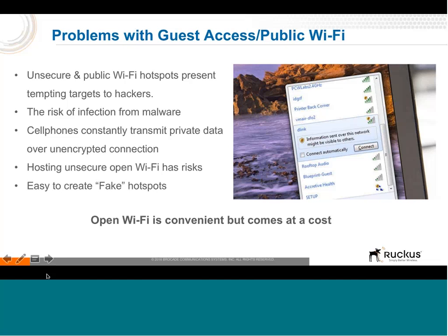Now, there are other problems with unsecure, public Wi-Fi or guest access Wi-Fi's. The unsecure and public Wi-Fi hotspots are everywhere, and they're often a very tempting target for hackers. Be it guest Wi-Fi in a shopping mall, or in a movie theater, or even in hotels and so forth, there's a lot of risk from infection from malwares that can be planted from these unsecure connections.